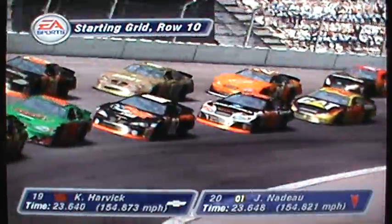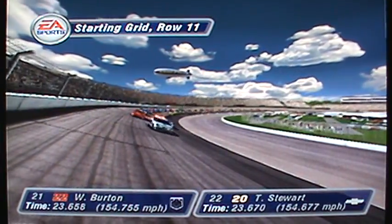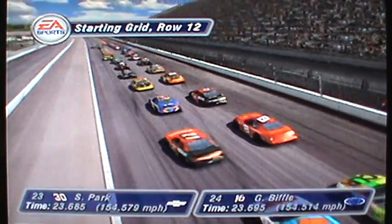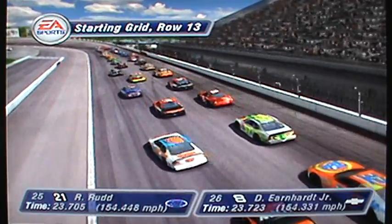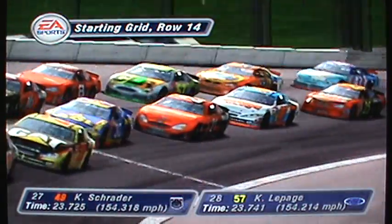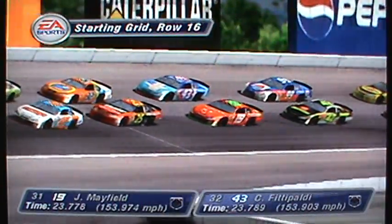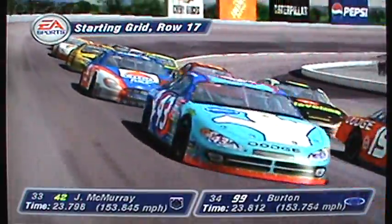Chevrolet and the U.S. Army Pontiac. Starting the race from row 11 are the Caterpillar Dodge and the 20 car. The 12th row has the America Online Chevrolet and the Granger Ford. Starting the race from row 13 will be the Motorcraft Ford and the Dale Jr. Chevrolet. We have the Ram Racing Dodge and the 57 car. Starting from row 15 will be the UAW Delphi Chevrolet and the Tide Pontiac. In the 16th row are the Dodge Dealers UAW Dodge and the Cheerios Dodge. In the 17th row are the Haviland Dodge and the Citgo Ford.